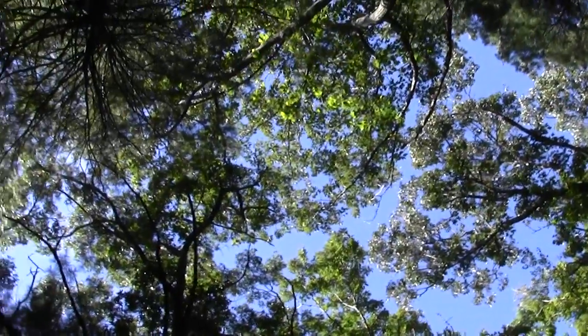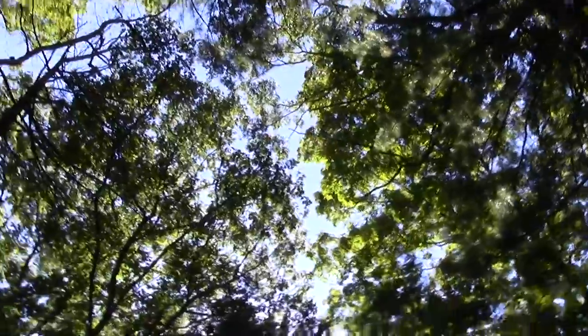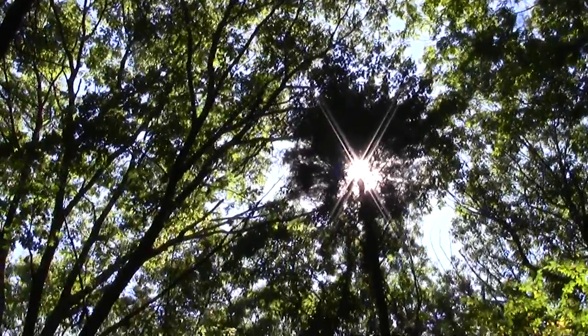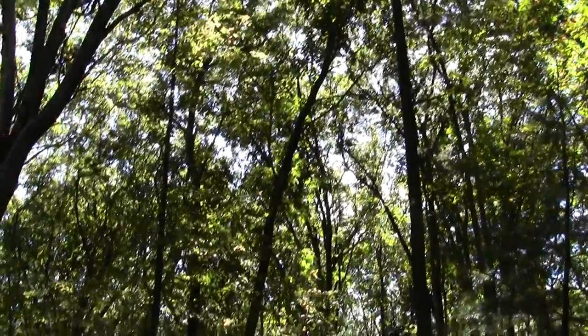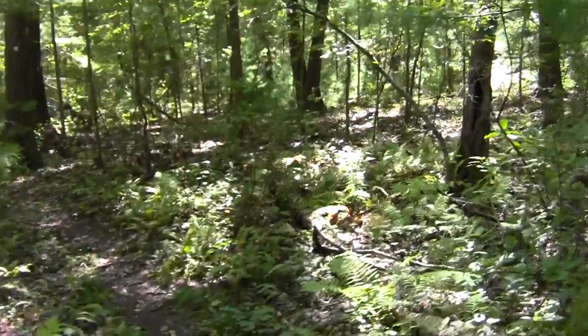Way up above, sun filtering through, it's grand.